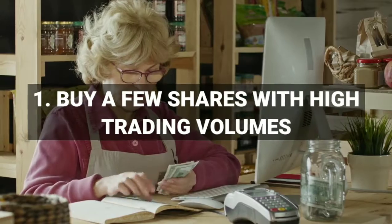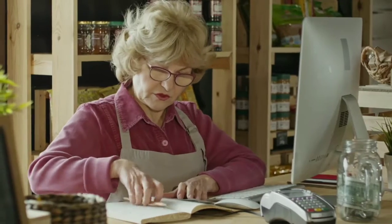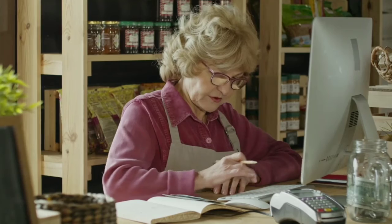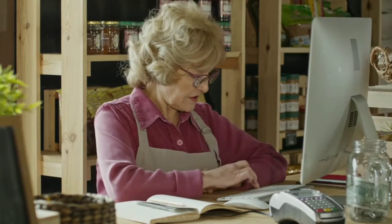Tip 1. Buy a few shares with high trading volumes. An intraday trader purchases stocks with the intent of selling them for profit on the same day. He never actually purchases a stock or takes delivery. When he buys a stock, he creates an open position. In other words, he needs to sell the stock to close this, else he will have to pay for the stock and then sell it at a later date. Hence, trading volumes play an important role in the trader's ability to square open positions.